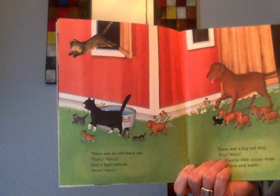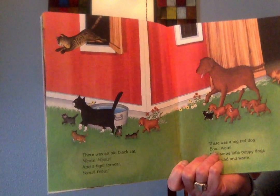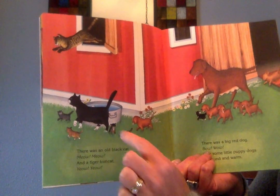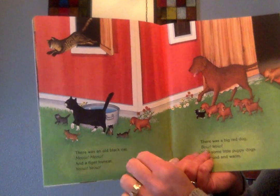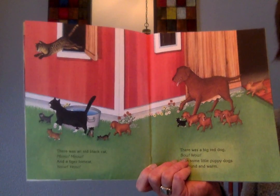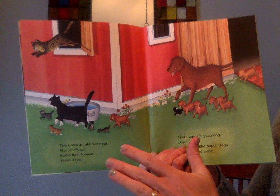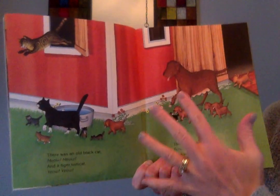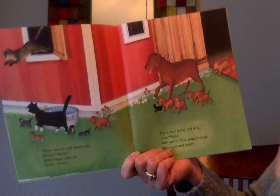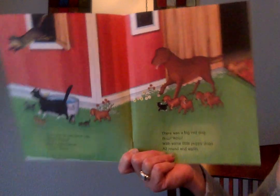Okay, I see that black cat has baby kittens. Let's count and see how many kittens there are. 1, 2, 3, 4. And I see one more over with the puppies. So if we had 4 kitties over here and we add one more, that will make 5. 5 kittens. There was a big red dog, bow wow, with some little puppy dogs, all round and warm.